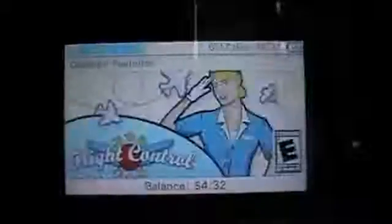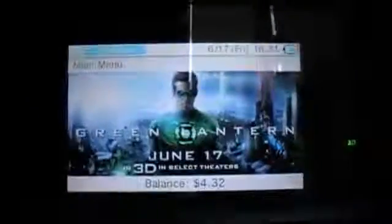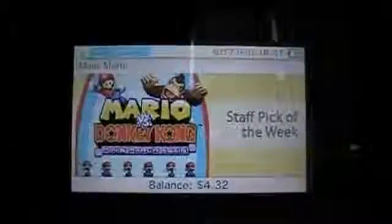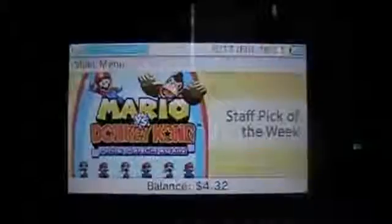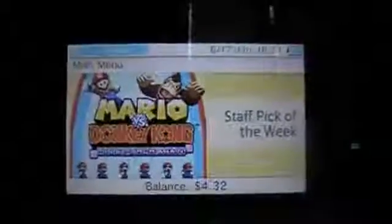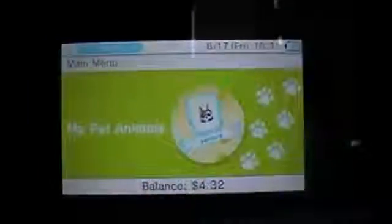But yeah, they just have new stuff, and they set new sections for stuff now, like DSiWare favorites right there. There's a virtual console, new Green Lantern movie trailer that you can download onto your system, and games shown at E3. Zelda DX, and then they have the staff pick of the week, and the new staff pick of the week for this week is Mario vs. Donkey Kong Minis March Again. That's supposed to be a really good game, so check it out. Definitely one of the recommended games for the DSiWare.